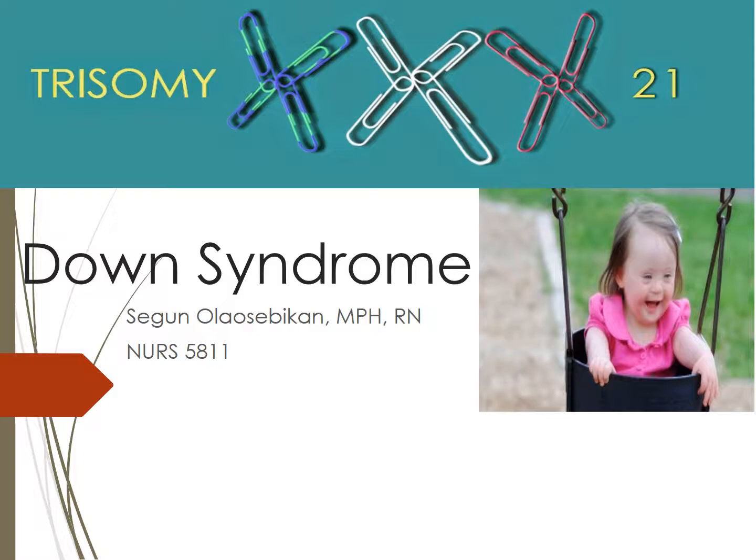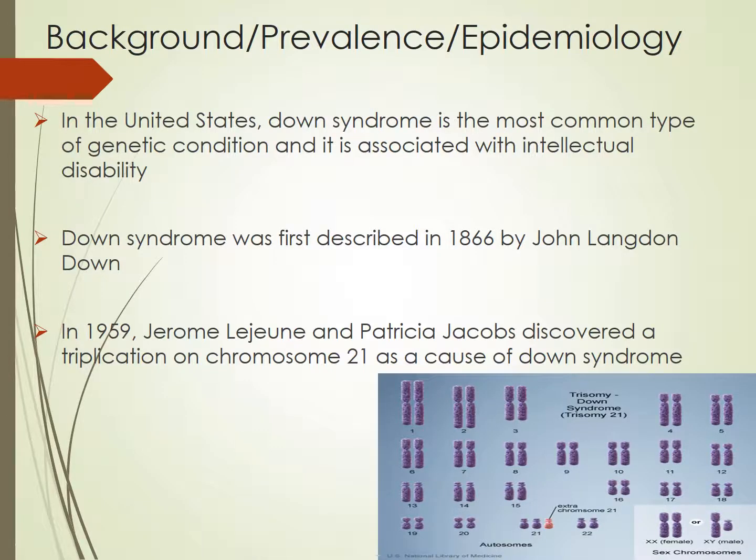Today I'm going to be talking about Trisomy 21, commonly known as Down syndrome. In the United States, Down syndrome is the most common type of congenital condition. It is associated with intellectual disability. It was first described in 1866 by John Langdon Down. In 1959, Jerome Lejeune and Patricia Jacobs discovered a triplication of chromosome 21 as a cause of Down syndrome.